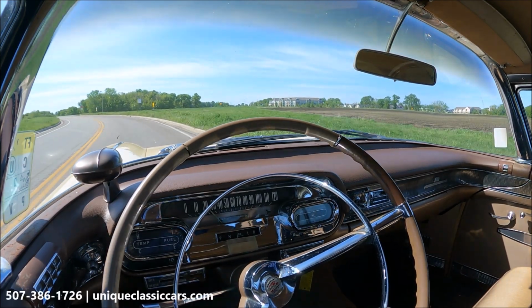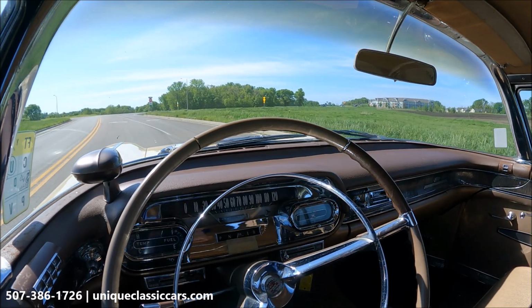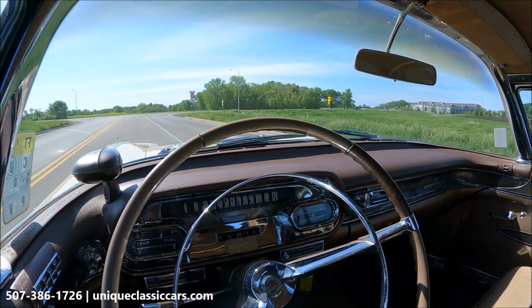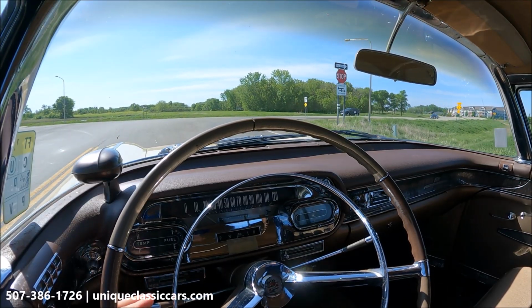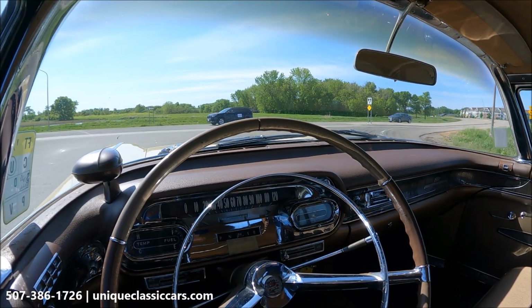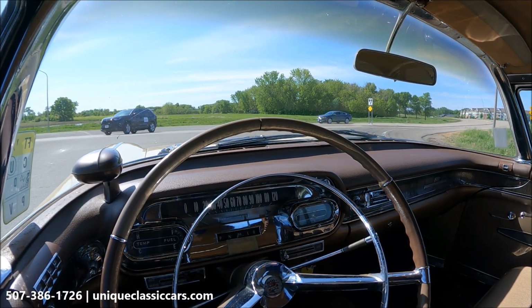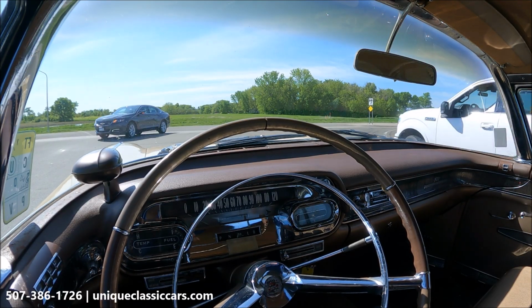Today we're driving a 1958 Cadillac, which feels to me like it actually has low miles on it. Possibly in storage for a long time. Very solid, very new feeling to drive. Our turn signal indicators are working. The speedometer works. This is an automatic on the column.